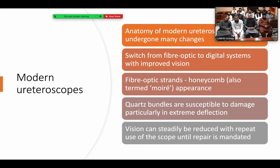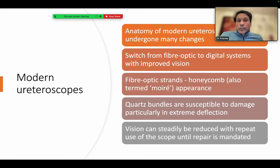Now, coming to the ureteroscopes, the modern ureteroscopes have got a lot of advancements and changes. Previously, in flexible ureteroscopy, we used to have fiber optic ones, which sometimes had a honeycomb effect. If any one of the fibers gets broken, you can see a honeycomb-shaped defect appear on the screen. But even with one or two honeycombs, we tend to complete the procedure. We tend to use the scope as much as possible.